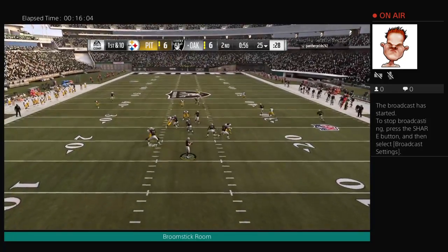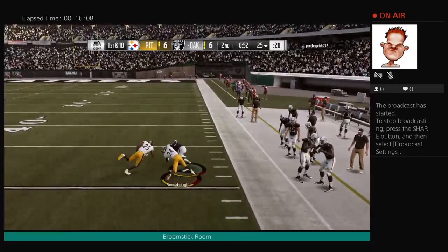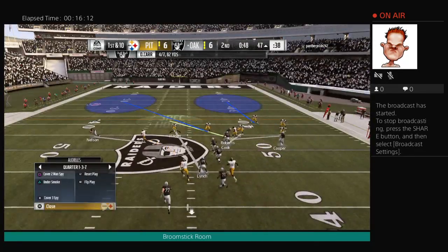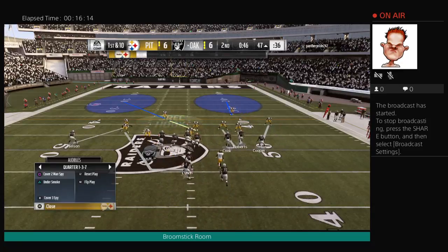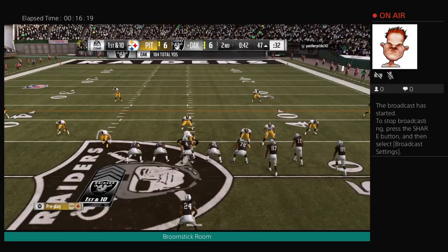On 1st and 10, here's Carr. Wide open, Amari Cooper. And he'll be taken down, but not before he gets into enemy territory. A really good pickup of 28 yards.